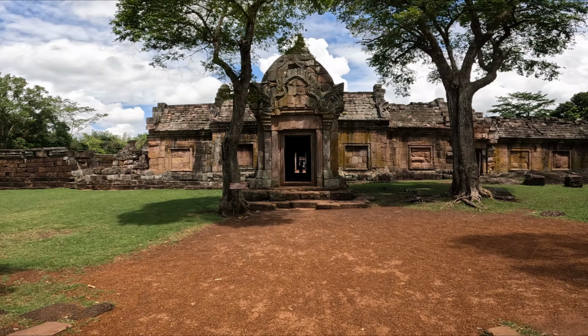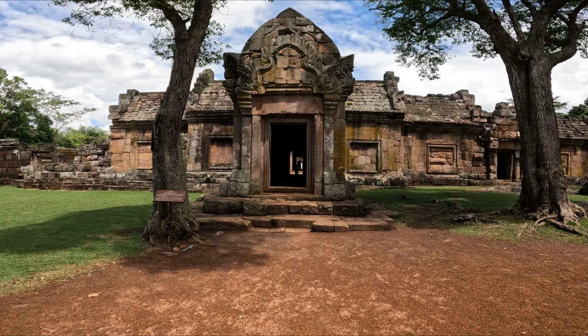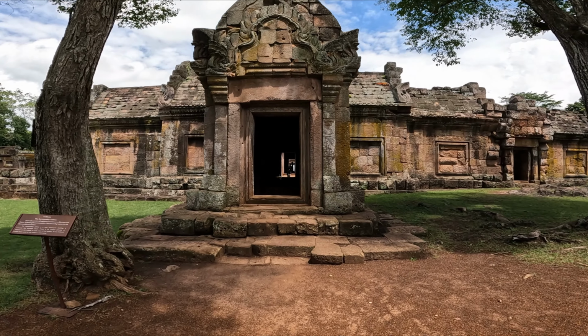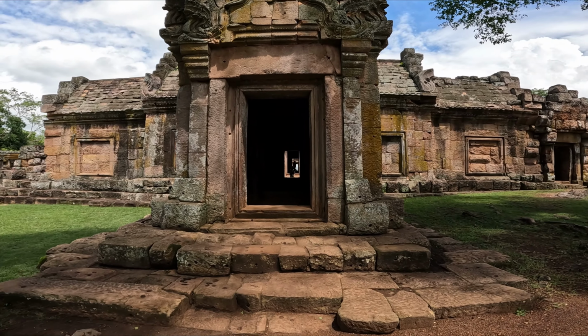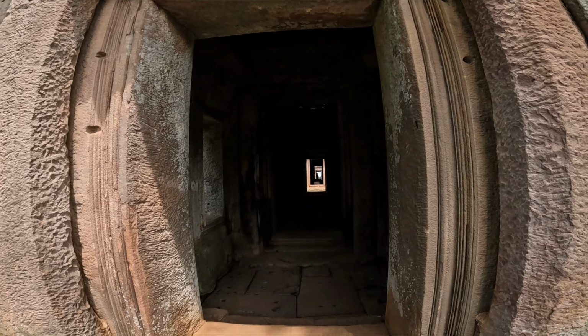Phanom Rung was built during the early part of the Khmer Empire, when it was a Hindu society, before, later, converting to Buddhism. The entirety of Phanom Rung is built as a shrine to the Hindu god Shiva.